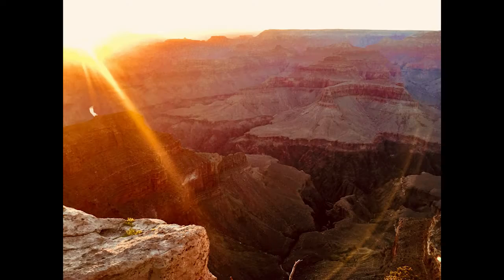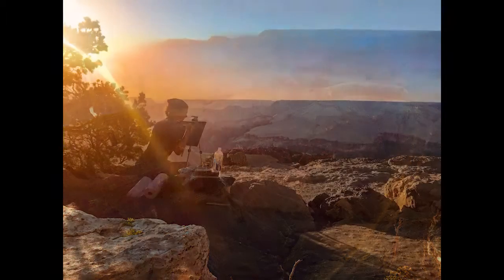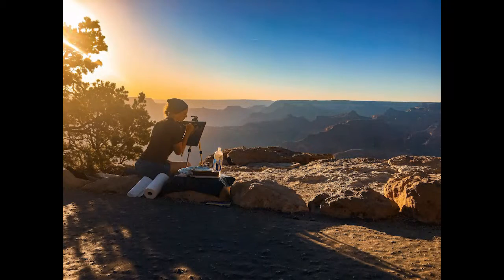This project began a year and a half ago when our youth group went to visit the Grand Canyon for the first time. I came prepared with my easel, canvas, and paints, and I found a beautiful place to set up underneath the shade of a small tree on the edge of a cliff overlooking Hopi Point.